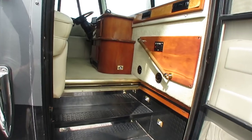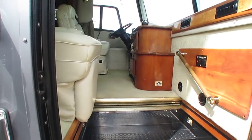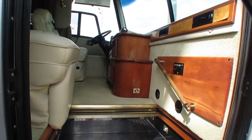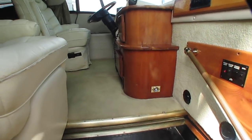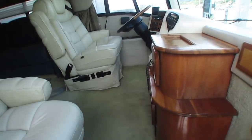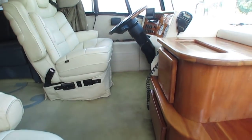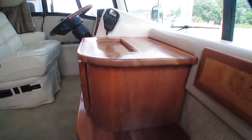Now folks, it's got the original carpet in it. Now normally I replace carpet. This is that really expensive Berber sculptured carpet. I wanted to save it. I had it cleaned. It's, you know, it's original. It's 16 years old. And if you want us to change it, we certainly can. But I wanted to keep it original.